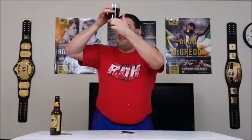Let's see the color here. Hold up against the light. A little bit of see-through, but I think that's okay with the brown ale. Overall, it looks pretty good. The head's maybe a little disappointing, but at the same time, malty ales aren't supposed to be too carbonated. Retention's pretty good though. So you know what? Out of 1 possible point for the appearance, I'm going to give it 0.9.